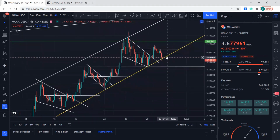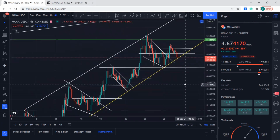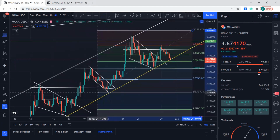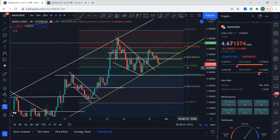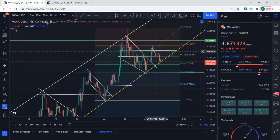But as I told you, this level is an important trend line and support trend line. If it breaks this, then we should be a little bit concerned, but it's trying to hold it at the moment, and probably a lot of accumulation is being done over here, because if you go to the Fibonacci and measure the levels, you can see it tested the 0.5 level, and now it's slowly trying to pick up. But again, let's make this chart a little bit simpler. Okay, so let's jump into this one.